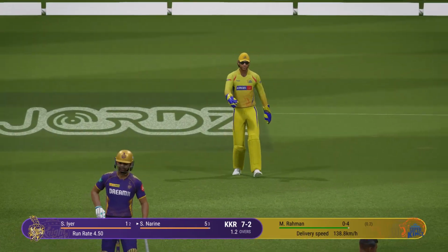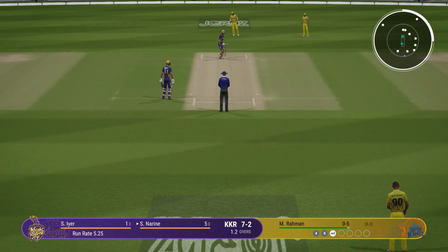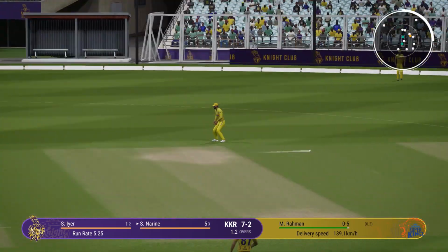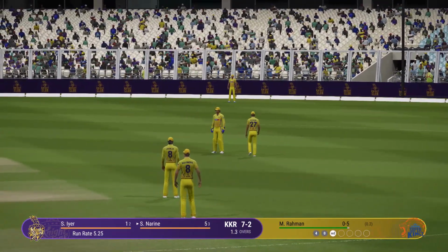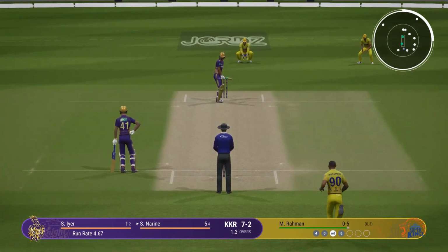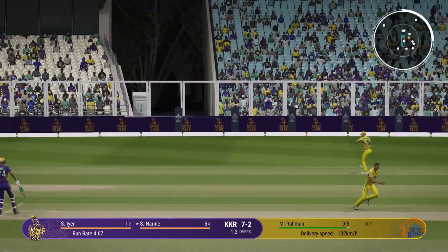Great shorter ball. Well played though. Didn't flinch and was able to leave the ball comfortably. That's the end of the short stuff for this over. Finds the fielder with that shot.